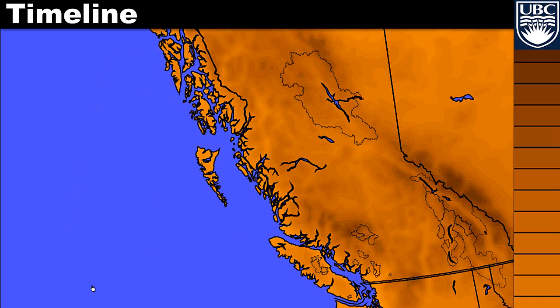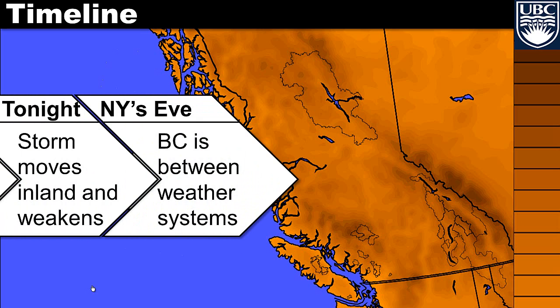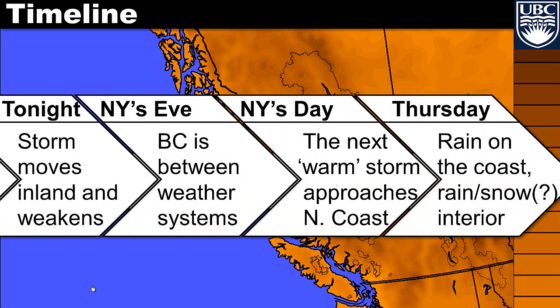Here's the timeline. Tonight, the storm moves inland and weakens. On New Year's Eve, BC is between weather systems. On New Year's Day, the next warm storm approaches the north coast. And on Thursday, back to work day, it'll be rain on the coast and a rain-snow mix with possibly freezing rain in the interior.